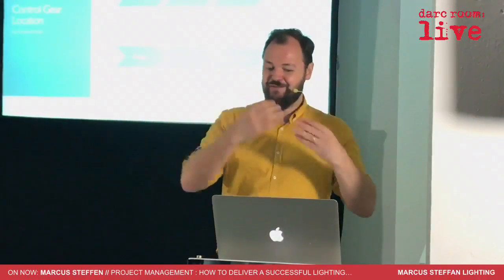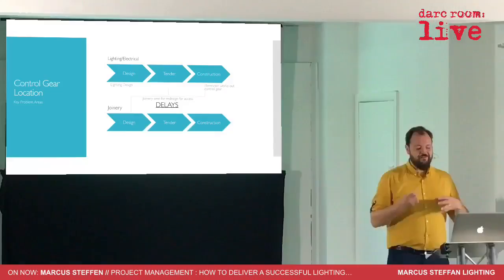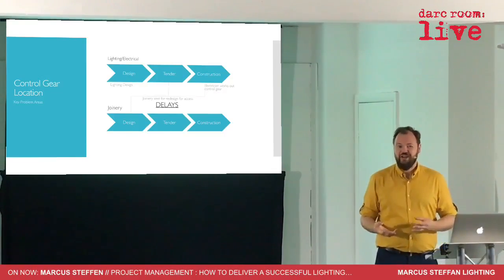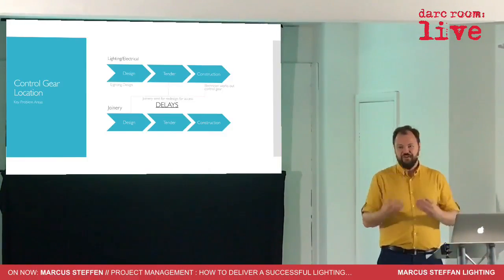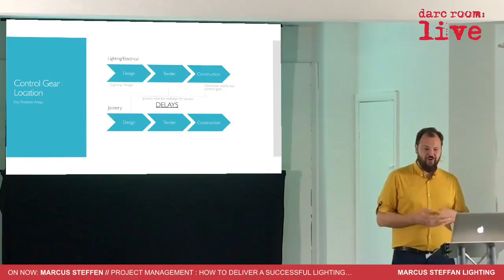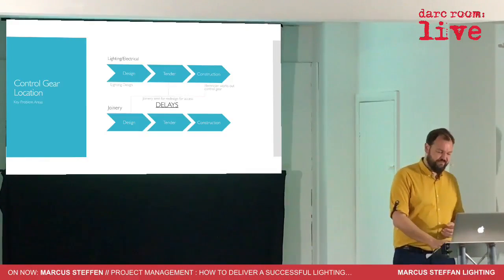So if you plan for this early on, and you know what's going to be going in there, then you can make sure this is allowed for in the joinery. That can all be taken into account in the design. So this is why it's important, because it will affect the project. And if you're going to cause huge delays, then there are either going to be compromises made on the lighting, or the project's going to be delayed, and that's going to reflect badly on you.